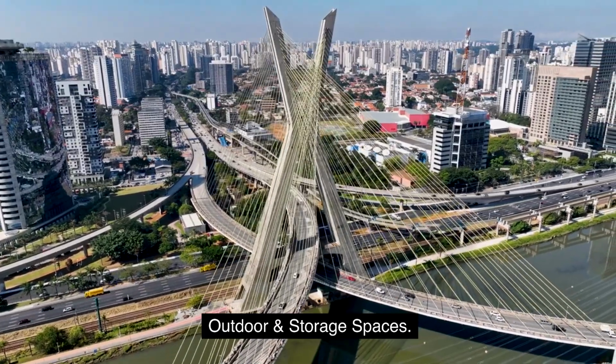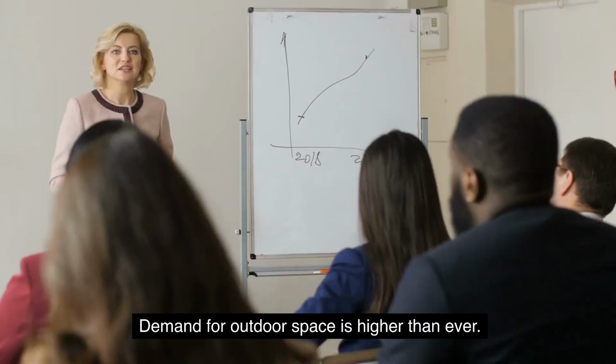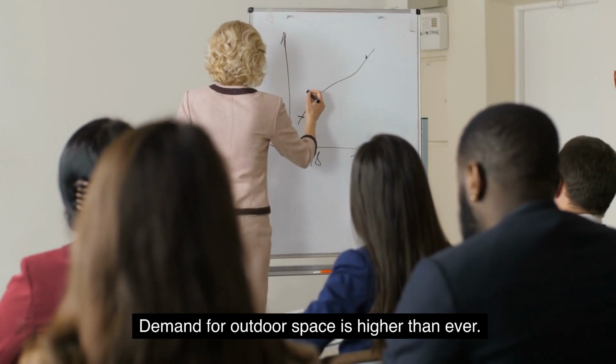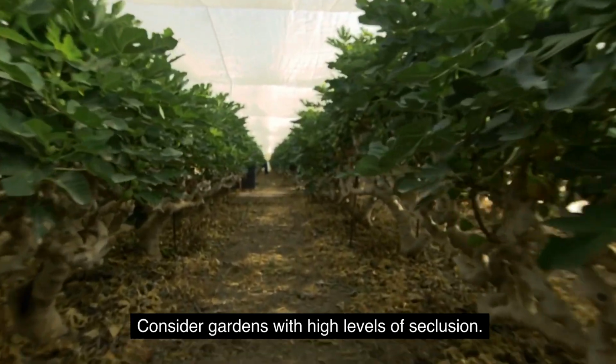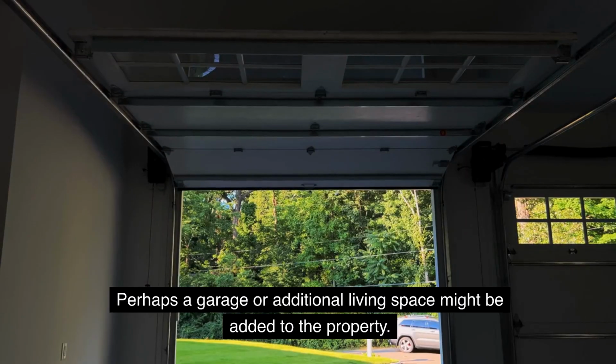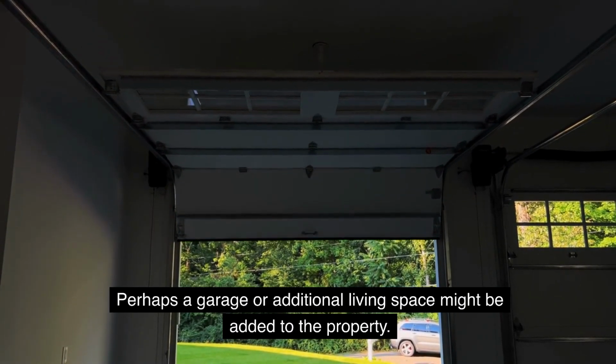Outdoor and storage spaces. Demand for outdoor space is higher than ever. Consider gardens with high levels of seclusion. Perhaps a garage or additional living space might be added to the property.